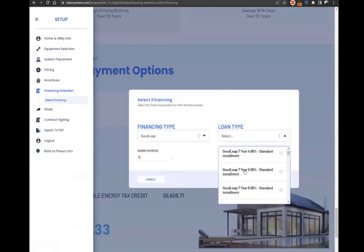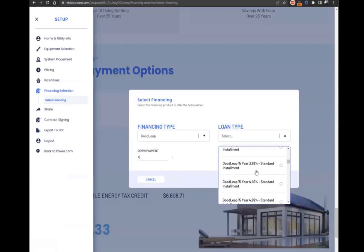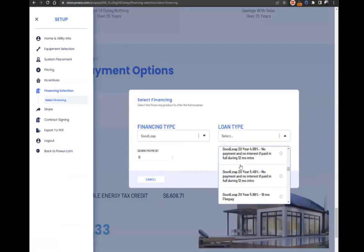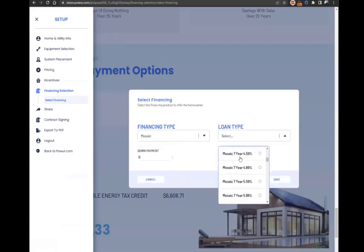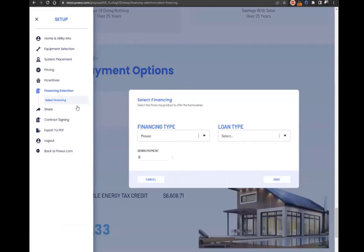Now I'm hoping again we get some type of searchability here, just because when you go through GoodLeap's products, you feel like you're scrolling forever. And then Mosaic, obviously you've got an interest rate for every type of length of the product, as well as Sunlight. But this is where you actually select the financing and the down payment. That's pretty normalized there. Okay.